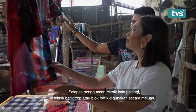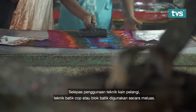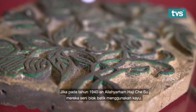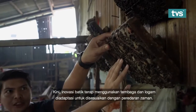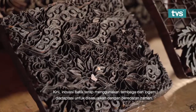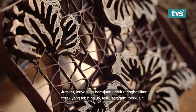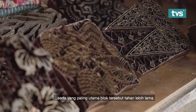After the rainbow cloth technique, the block stamping technique became extremely huge in 1940. Back then, the late Haji Cheksu designed the batik blocks using wood. But now, with innovation, the blocks are made out of copper and metal to adapt to the current times. And at the same time, it is meant to create finer designs and much more intricate details. And most importantly, of great quality and durability.